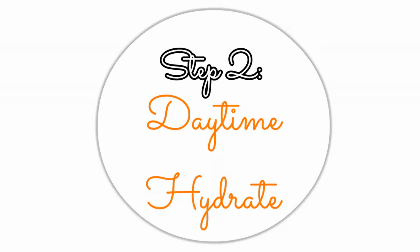And the next step most people will tell you would be to use a toner. If you want, you can use a toner. There is nothing bad about it. But I personally have never used a toner, and I find that my skin works absolutely fine without it. So you can use a toner if you want. However, I don't, and most people don't really need it. It's just an extra step.